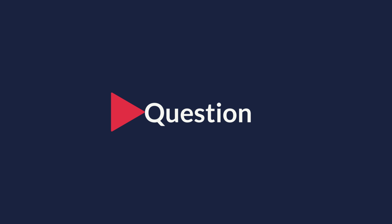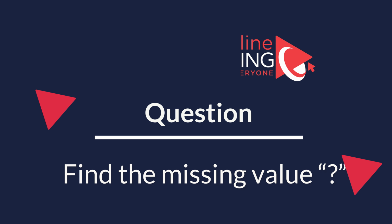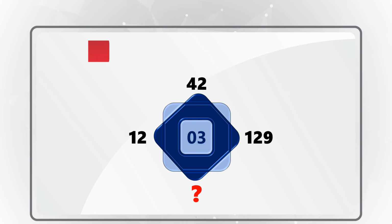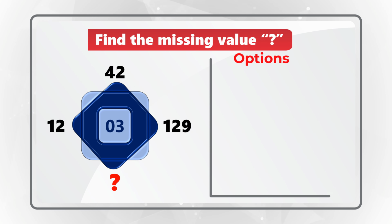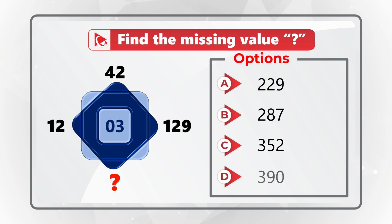Here's a very interesting question where you are presented with an unusual shape and you need to calculate the missing number. You have four different choices to choose from for the final answer. Choice A, 229. Choice B, 287. Choice C, 352. And choice D, 390. Take a close look to see if you can come up with the final answer. I am pretty sure you solved it. This is why on my end, I am moving forward to share with you my version of the solution.